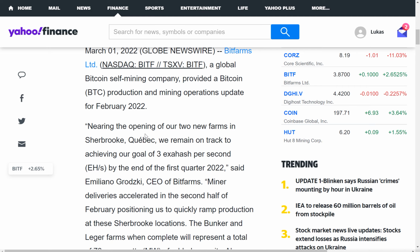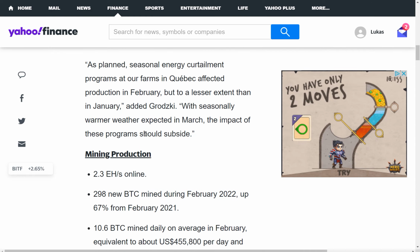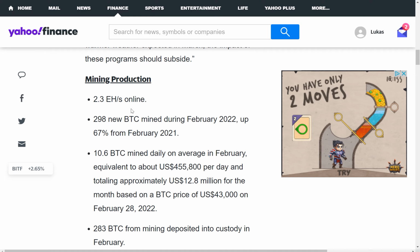Yeah, so Bitfarms always the first here. What do we have? We have 2.3 exahash online, so no increase here. 298 BTC mined in February. That's a good number because we had 3 days less in February compared to January.